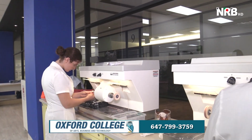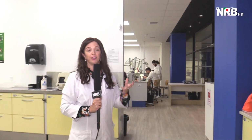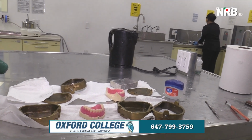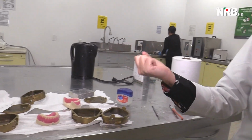And you can see here on my right is the polishing. Here they're polishing. Students have to, when they make dentures, set the teeth in wax. You can see the denture is in wax right now, so the patient can see how it looks in wax before we finish it off. Once the patient is happy with the look of the teeth, we convert the wax into acrylic.